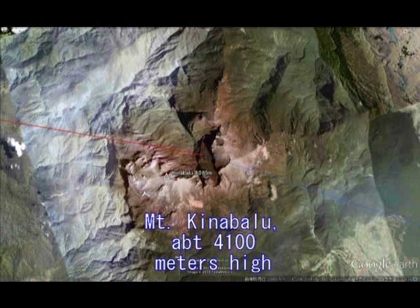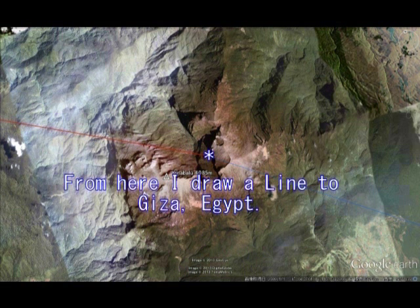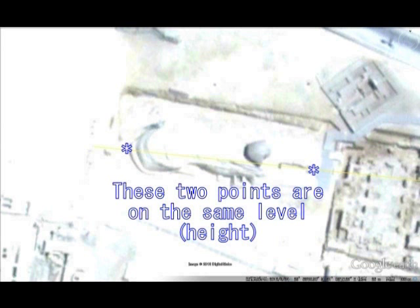And from the top of the Kinabalu, about 4,100 meters high, I draw a line toward the Sphinx. This red line will go to the Sphinx directly. And can you see the yellow line on the right side? Yes, this is a line from Mount Kinabalu. Have a look at this line very carefully. The yellow line goes through the Sphinx. It is very difficult to say the direction because the photo of the Sphinx was taken from the south upward.